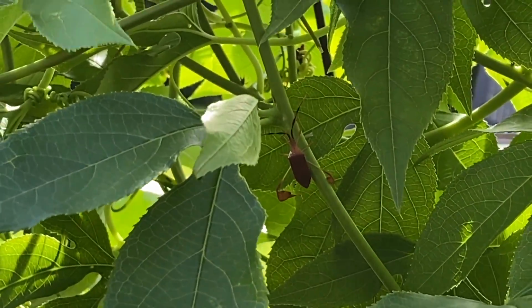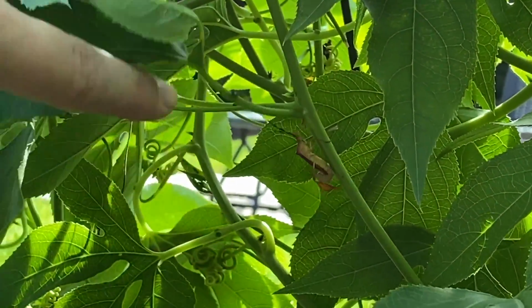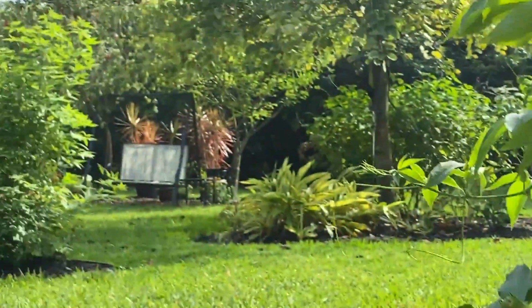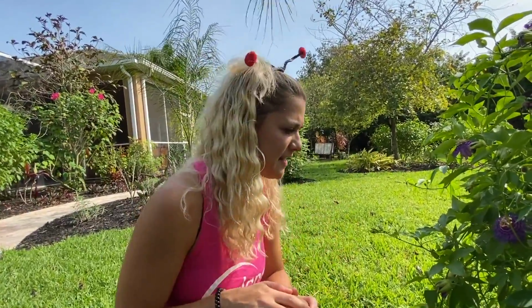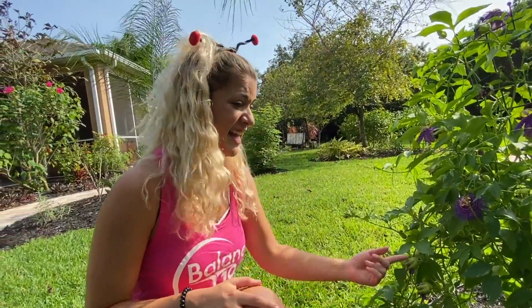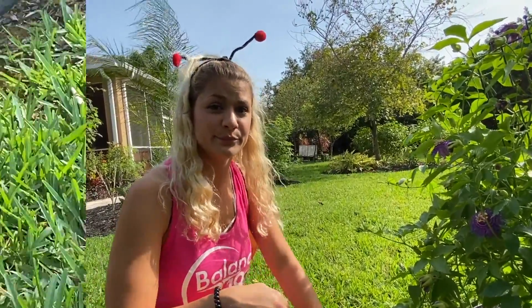Okay guys, I found a really cool looking leaf insect under here. Do you see how his legs and his body look like a brown leaf? That's because he uses that to disguise himself from birds and other animals that might eat him. He's not doing any harm, he's just hiding under the shade out here. That's a really pretty cool bug to see.